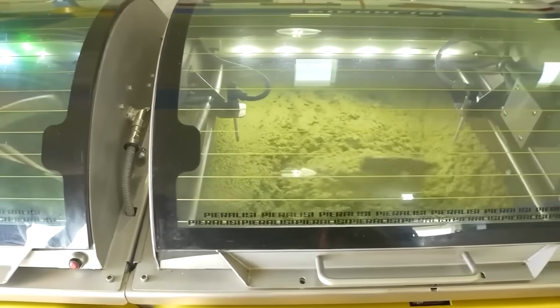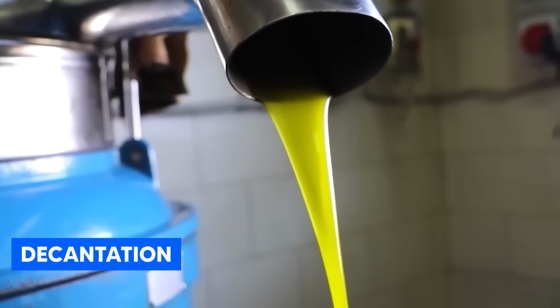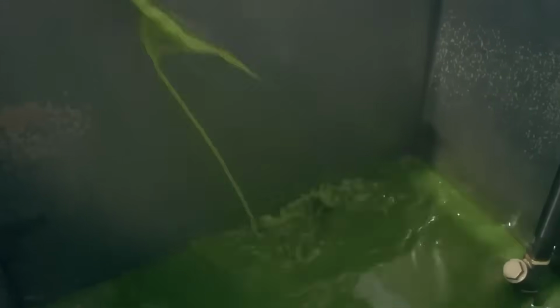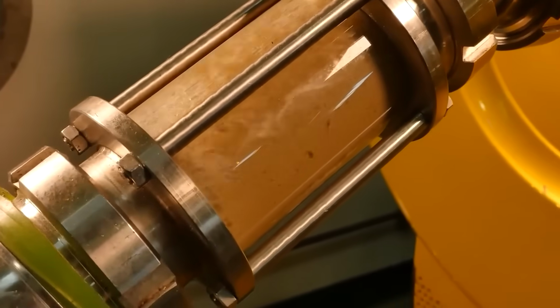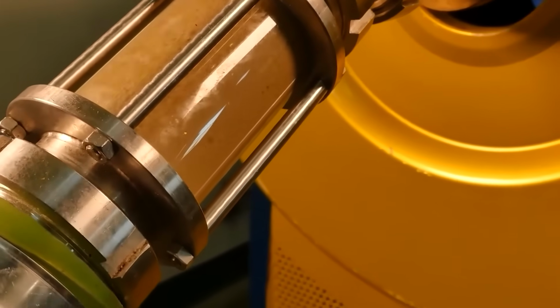After malaxation, the next step is decantation, where the olive paste is separated into its three main components: oil, water, and solid residue known as pomace. In traditional methods, this was achieved using centrifuges or pressing systems. Modern factories predominantly use horizontal decanter centrifuges, which spin the paste at high speeds to separate the heavier solid particles from the lighter liquid phases.